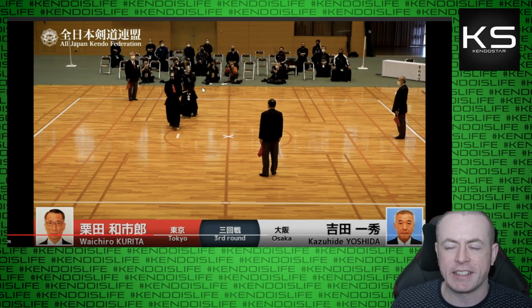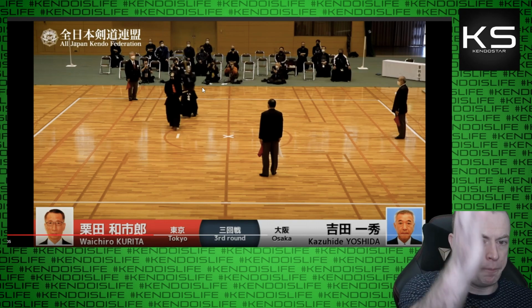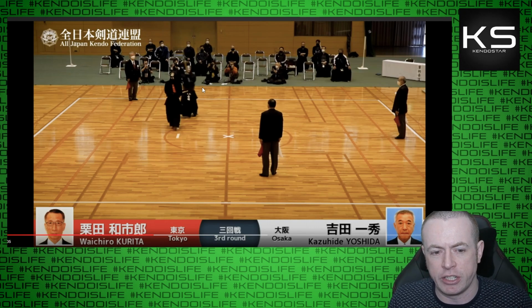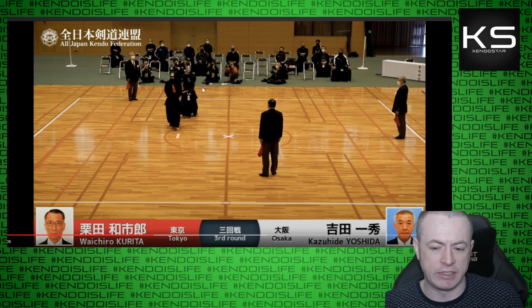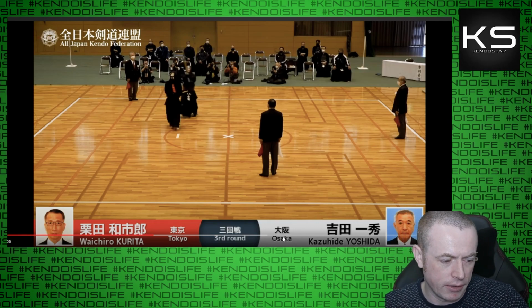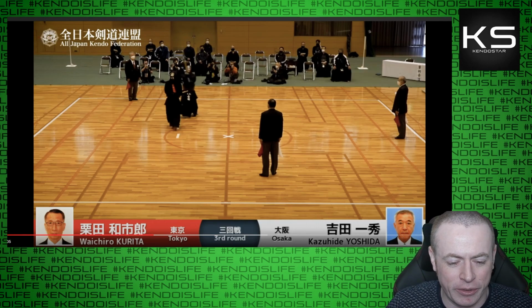I think that's fantastic zanshin from Yoshida Sensei. Makes a strike, not successful, bam, makes the next one. Obviously it's being switched on, but it is that kind of zanshin. It's not just about responding to your opponent's attack. It's about dealing with the situation with your opponent going forward, right? So how they react after you've made a strike, you know what I'm saying?